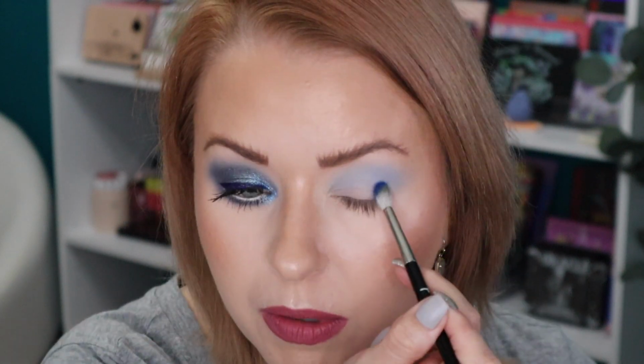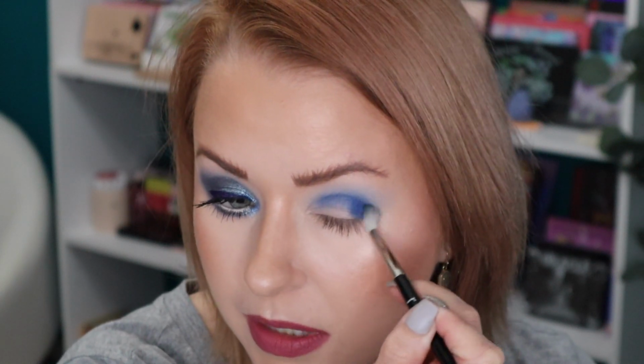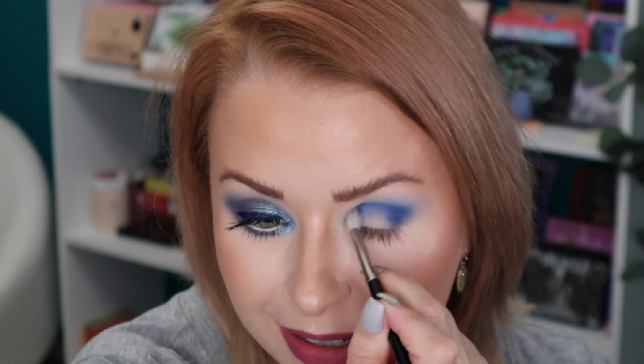Now on a Rephr 14, I'm going to go in with this blue shade. This one's called Smells Like Rain. We were actually supposed to get rain today, but it doesn't look like it now. So I went ahead and took the car to get washed this morning. So it better not rain.